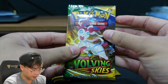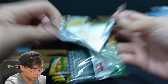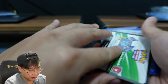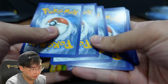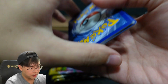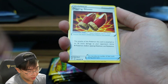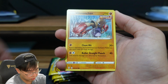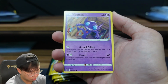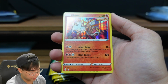Let's go guys. Pack number one, Sylveon pack. Hashtag Terrence Luck, of course, you gotta say that. Oh, it's an Eevee. And a code card for you guys. Enjoy. It's an Eevee. We start off with an Eevee. Man, I love Evolving Skies. I think it's a timeless set. Guys, let's go. Digging Gloves, Stormy Mountains, Eevee, Cutiefly, Hitmonchan, Lotad, Sableye, Lantern. And it's a Holo Rare Entei.